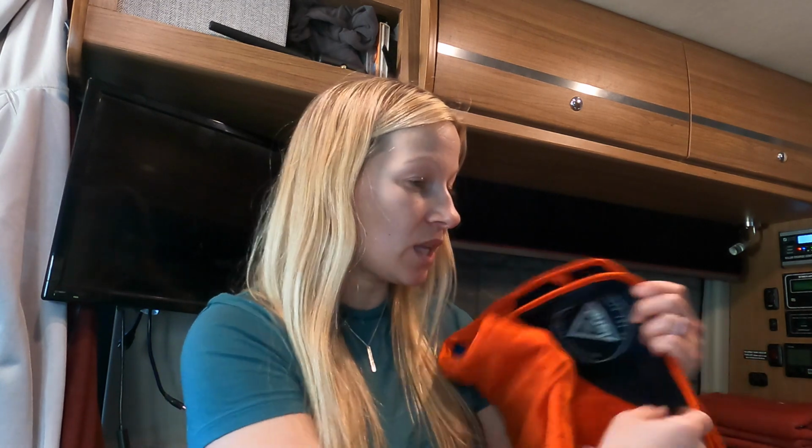This is actually new. Chris just got this for me. It was a Christmas gift. It is a portable heating pad that you can charge in your car, and then you don't have to leave it plugged in to use it. So cool. Our friend from Dusty Travels has one, and it's awesome because you can use it on your seat. You can wrap it around you when you're at the campfire if it's cold outside.